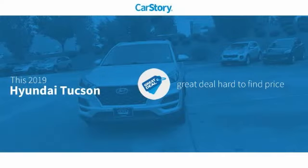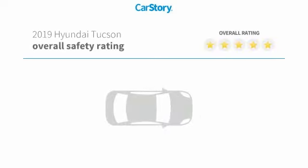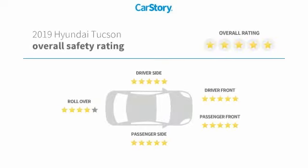Car Story research indicates this vehicle as being a great deal that is hard to find at this price. Features also include keyless ignition, premium sound system, rear view camera, hands-free Bluetooth integration, and has been listed as an IIHS top safety pick with these ratings.